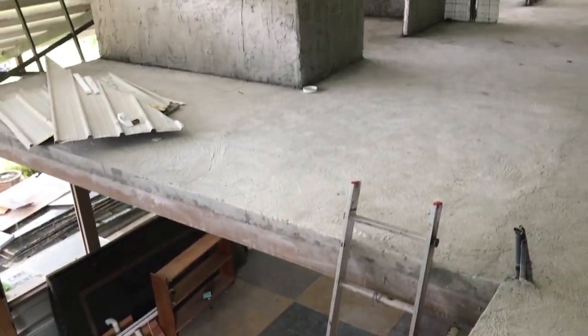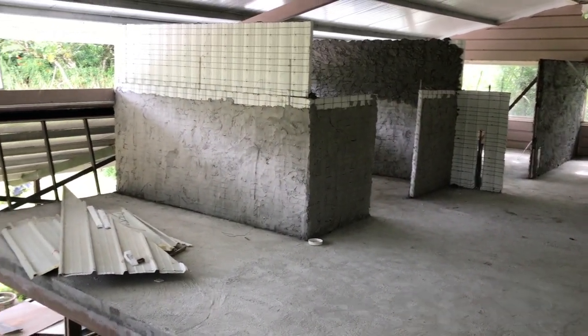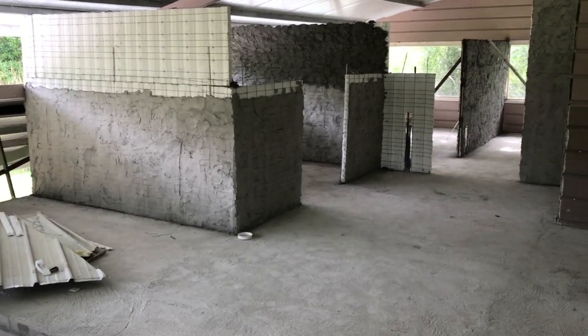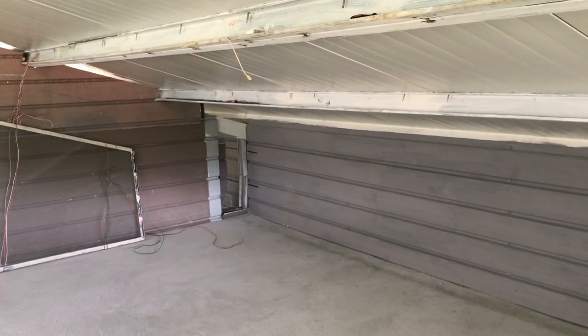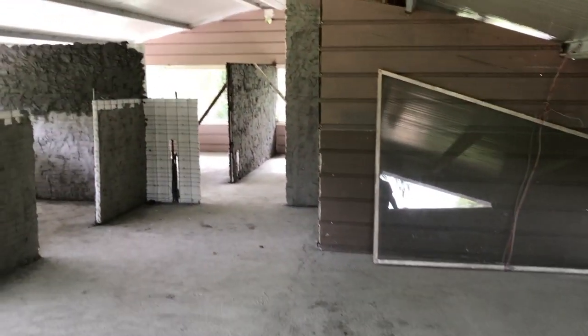Imagine coming upstairs. That's that dead space to the left. That's the bathroom in the middle. And keep an eye on this roof line, because shortly in this video, you're going to see how that side of the house, the roof line, is starting to change.